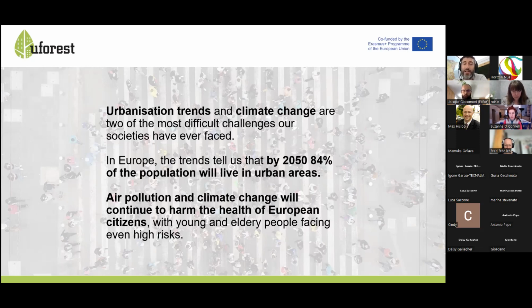Some of the issues associated with these urbanization trends tend to be, obviously the one we're quite familiar with, or becoming more and more familiar with, climate change and air pollution, as opposed to the increasing urbanization trends, more traffic, more energy consumption, and so on. This then tends to have a negative impact on our health and well-being, especially for the more delicate age groups and categories.